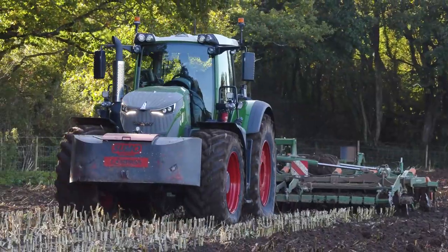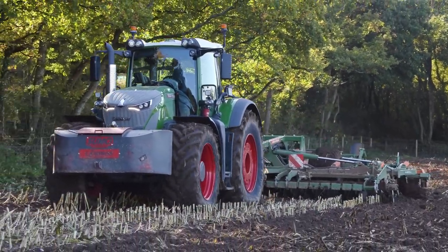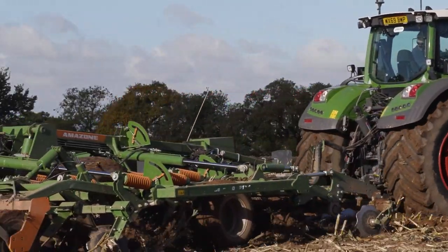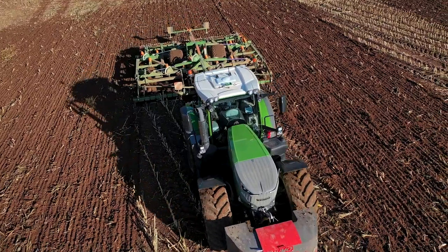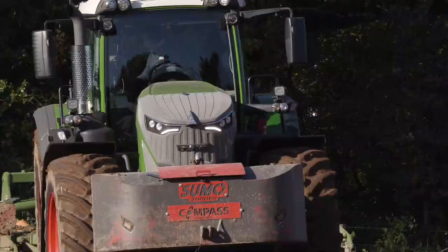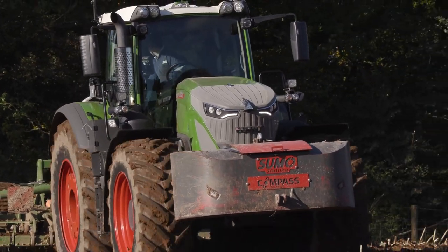I caught you last year when you were cultivating with the 6 metre Amazon, with your old 936. We were just ripping up the maize stubbles so we could go in with a direct drill and put all the corn in. It's not that she was struggling at all, but you could definitely hear her pulling it. Oh yeah, it was hard work pulling the cultivator, definitely. You needed every pony under the bonnet, that's for sure.